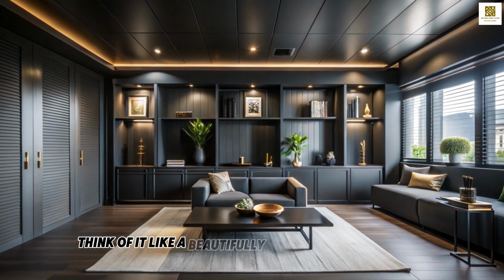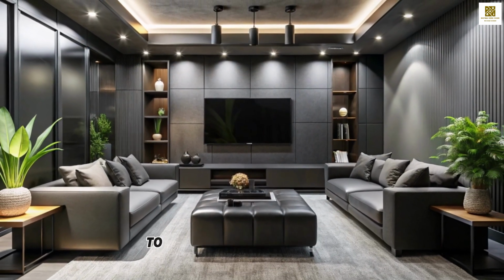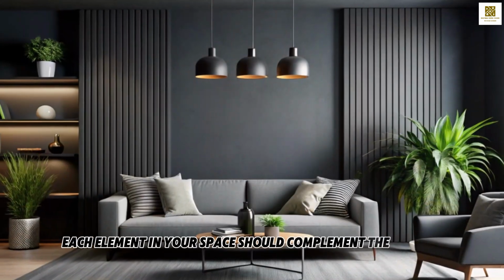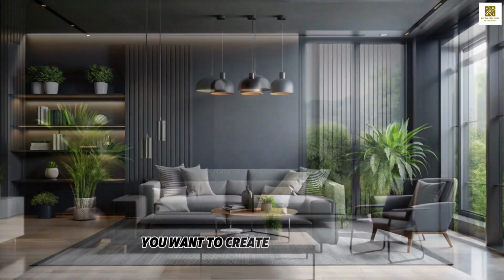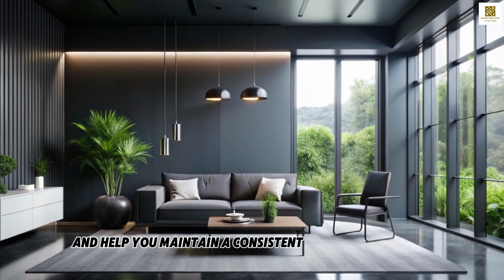Think of it like a beautifully composed piece of music, where the high notes and low notes work together to create a harmonious melody. Each element in your space should complement the others, creating a cohesive and balanced environment. Start by considering the overall mood you want to create in your space. This will guide your choices and help you maintain a consistent theme throughout.